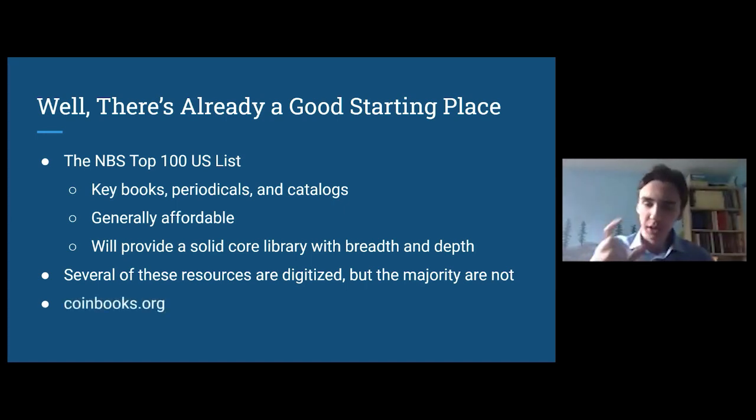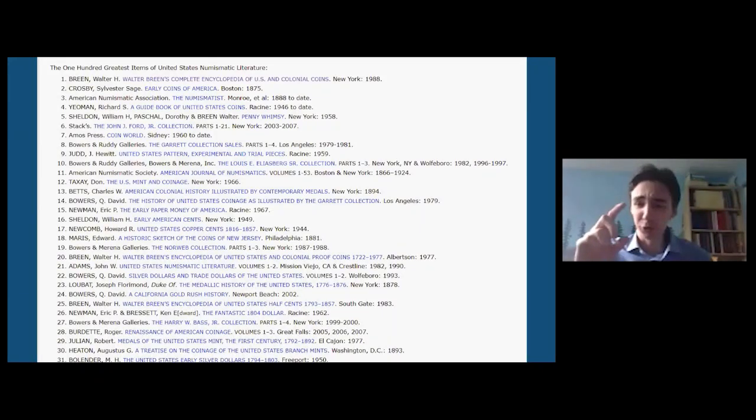If you want to find the list for yourself, you can go to coinbooks.org, that's the NBS website, and there's a button right there for the NBS wiki, and that has the top 100 list. What's great about the wiki is that not only does it have the list for you, but if you click on each item, it details out the different editions and information about those, so you need very little research, just see how you want to approach building this set. It's relatively easy, and can be acquired relatively cheaply. So really, it's a core reference library, and it's always something you can check back on. I highly recommend it. Here's a little screenshot from the first 31. And you can see the little links here, the little blue text.